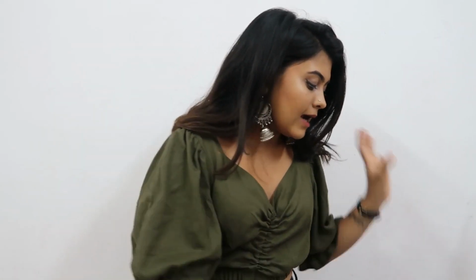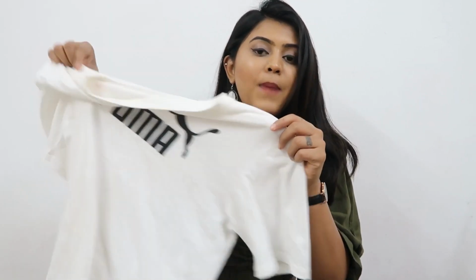Next, I'm gonna move on to the Flipkart haul, and I have this white basic t-shirt from Puma. I got this for 500 rupees. There was a sale going on again, and yeah, this is in size XS, but still it doesn't fit me that well, especially the sleeves. The sleeve line doesn't sit on my shoulder properly, but it's very comfortable, it's baggy, and I love this.